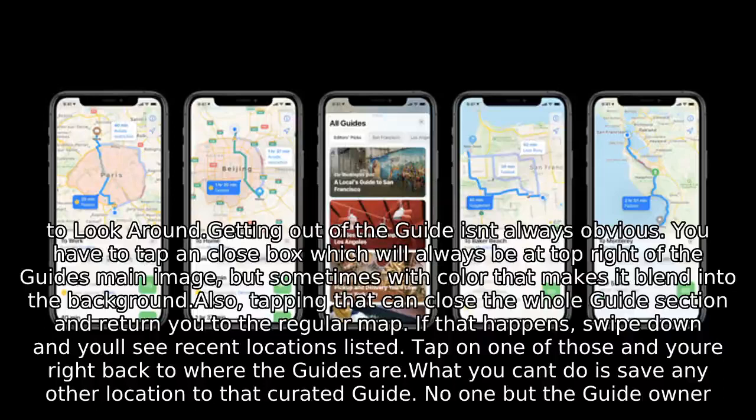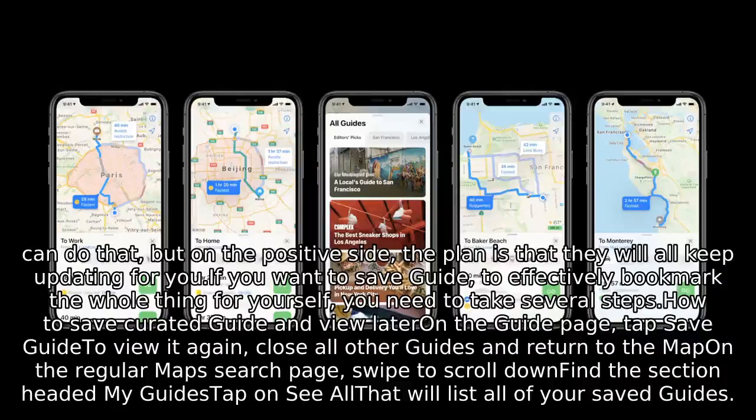What you can't do is save any other location to that curated guide. No one but the guide owner can do that, but on the positive side, the plan is that they will all keep updating for you. If you want to save a guide, to effectively bookmark the whole thing for yourself, you need to take several steps.